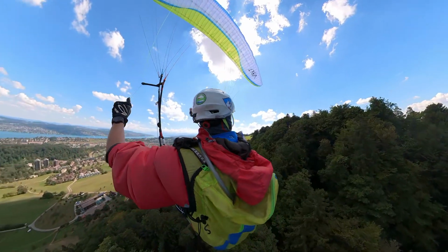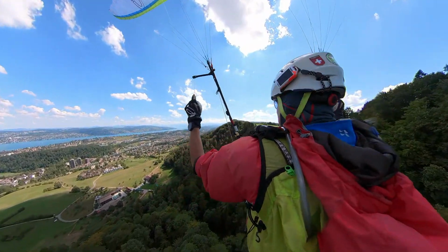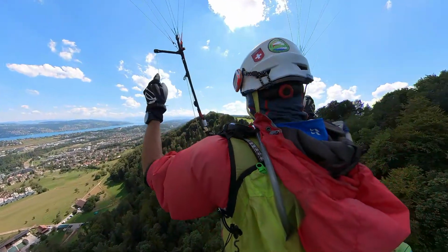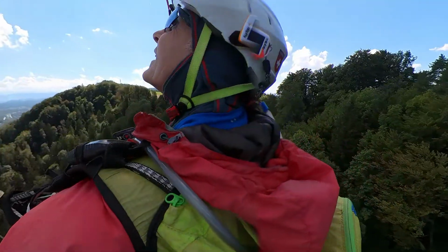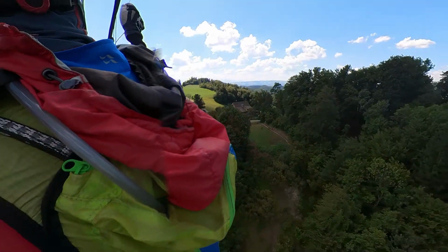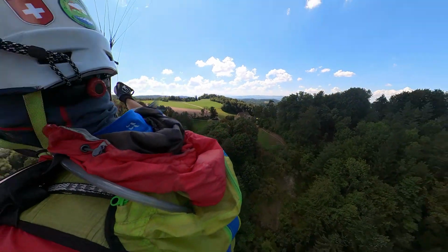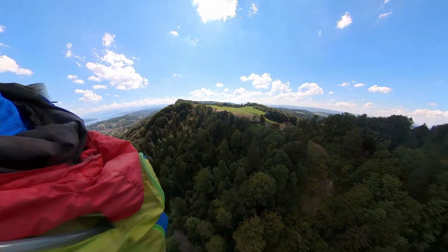It's quite a narrow little cutout launch, and when the wind is coming straight into it, it's not that hard to take off, and you can ridge soar this face. I've only flown it when it's thermic, and you pretty much have to wait for a thermal to come through launch so that there's enough wind that you can then take off.